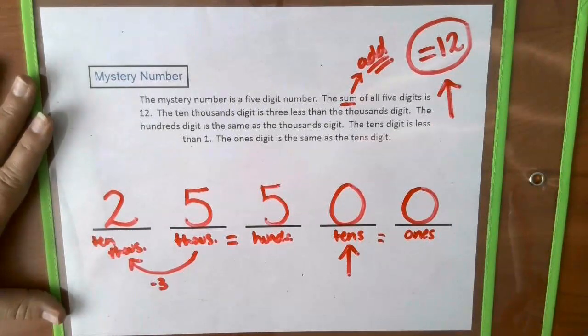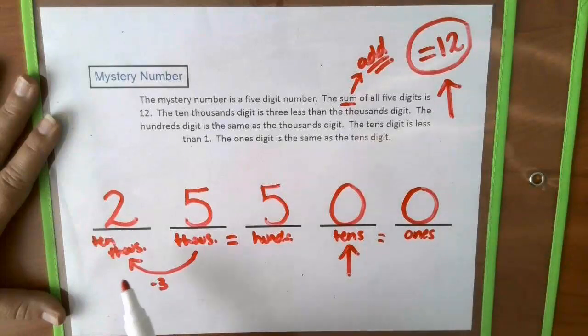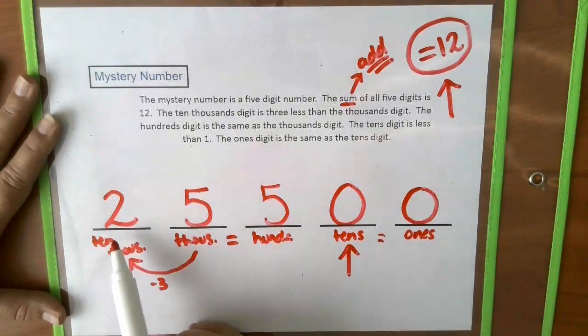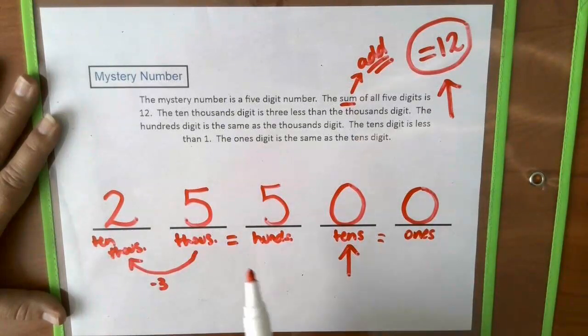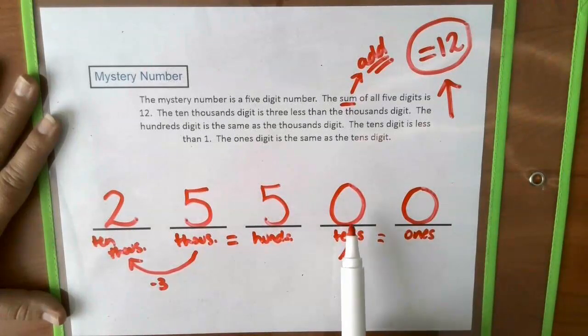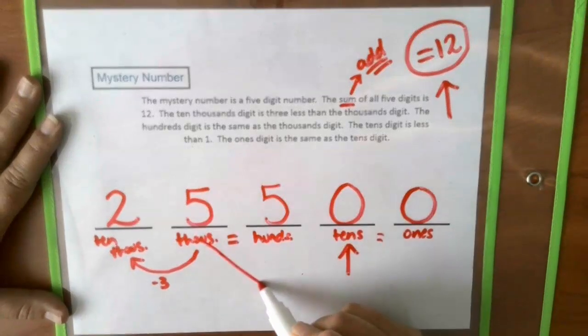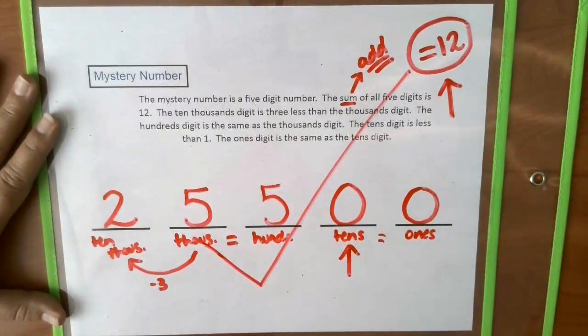Let me check some of my other clues. So the sum of the digits is 12. I found that. The 10,000s digit is 3 less than the thousands digit. Yep. The hundreds digit is the same as the thousands digit. It sure is. The tens digit is less than 1, and the ones digit is the same as the tens digit. So I think we are correct.